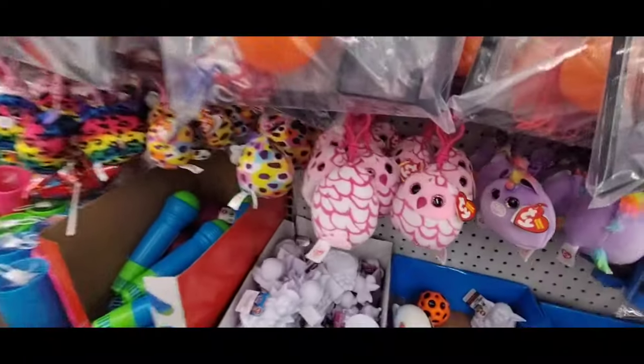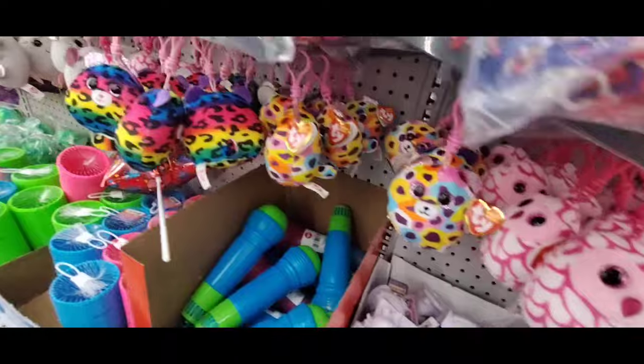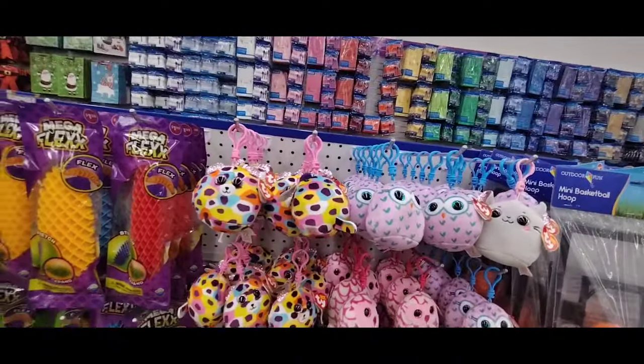All right, they have the TY, the owl, the unicorn. I don't know what that is, but they have a lot of these, the keychains. Cute for stocking stuffers.